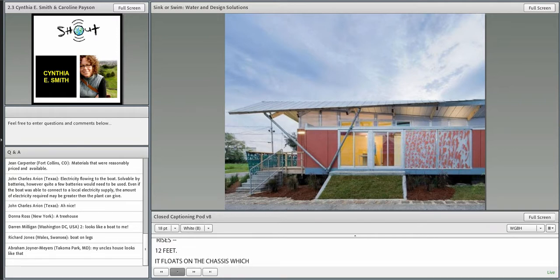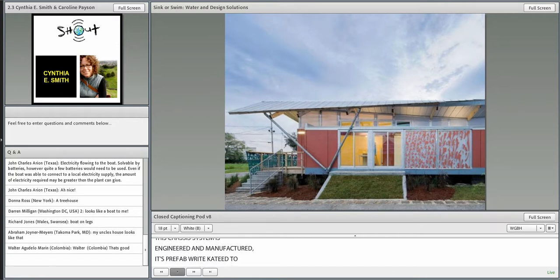Now, this chassis system is engineered and manufactured. It's prefabricated to support several housing types, which means the base stays the same. So they've designed it so it's completely like a car chassis, only it's a house chassis. And different houses can be built on top of it to meet each family's different needs.